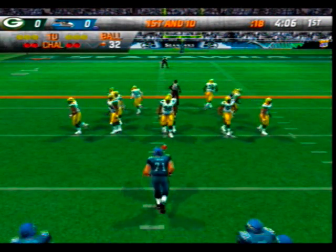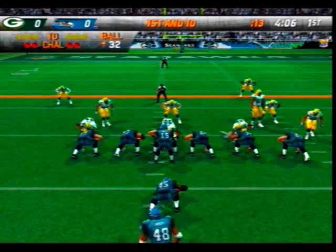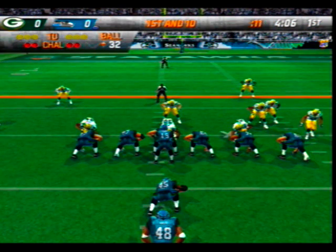Ball on the 32-yard line. Drive at the 32-yard line. First and 10. They'll go from the I formation. All right, here we go.